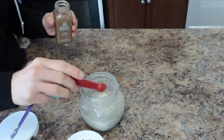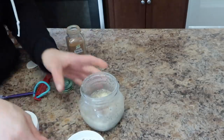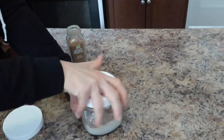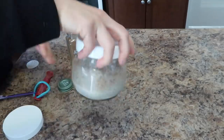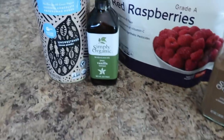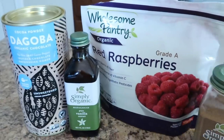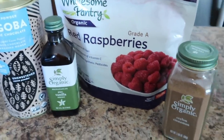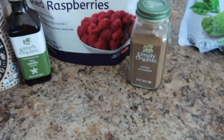I love putting cinnamon into my sweet or baked goods. It really helps with blood sugar regulation and it also tastes amazing. About a quarter teaspoon there. Pop the lid on, give it a nice shake, and put it in the fridge. If you're going to batch prep this, you could put a little bit of vanilla, a scoop of that cacao powder for chocolate. You could always add some fresh berries or cinnamon to it.